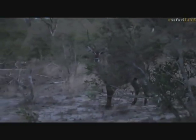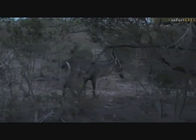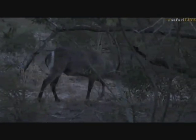Yeah, there's a little bit of a bush, sorry. We're creeping. There's some big boys here. I'm also wondering if maybe some of these males had territories and then were ousted and are now back into the satellite herd business, which can happen.